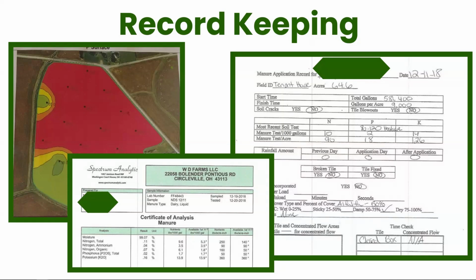On the right side here is what I like to call the cover sheet. It has the name of the operation, dates of application, the name of the field, how many acres we applied to on that field, the total gallons we moved that day, and how that back figures to how many gallons per acre. I also have an overview of the manure sample.